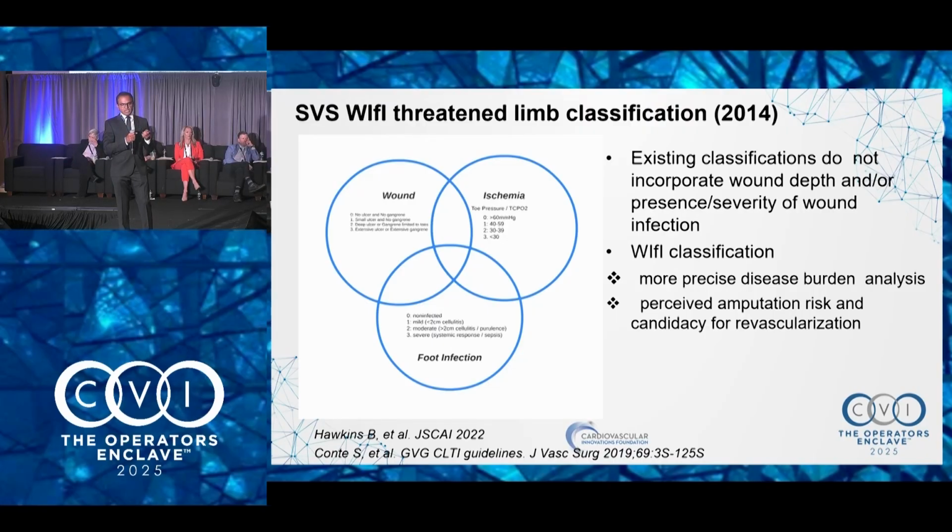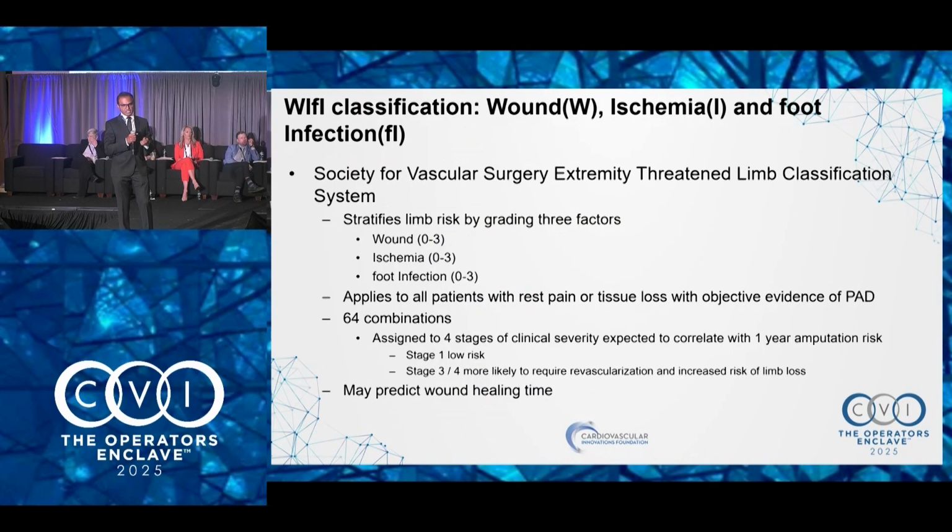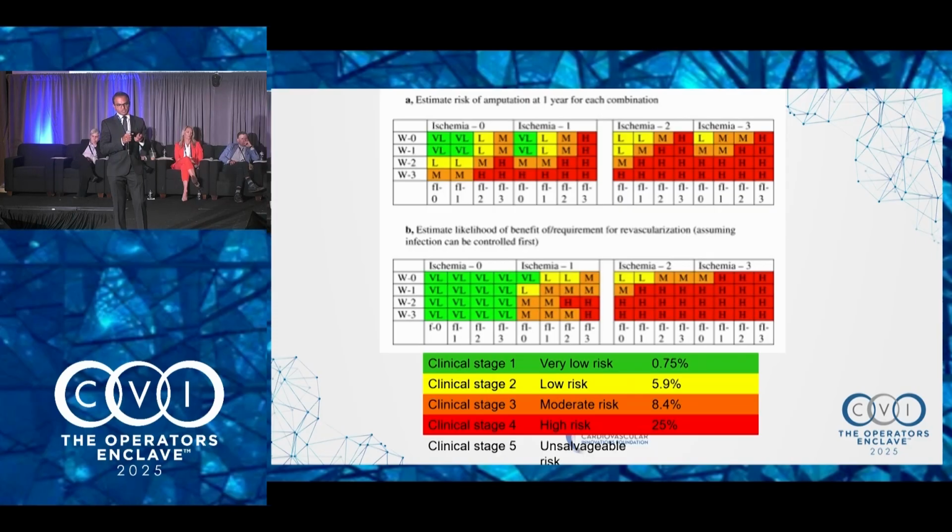So there are 3 criteria and 4 grades in each of these criteria. With a permutation combination, it gives close to 64 different combinations. And then it applies to all patients with rest pain or tissue loss, and they have to have objective evidence of peripheral arterial disease. So the first table focuses on the risk of amputation at the end of 1 year.